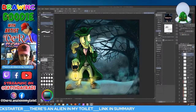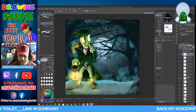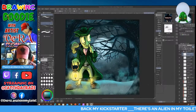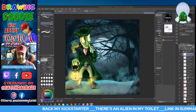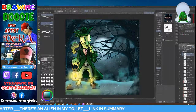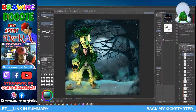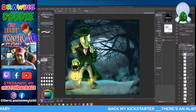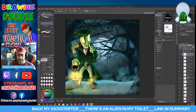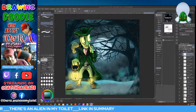I'll give a nice little magical curl to the snow. You know, almost like a musical. It's just playing and dancing, and maybe like a boom. So there it is. I believe I'm done. There's Doodie as Ichabod Crane in a spooky winter scene.